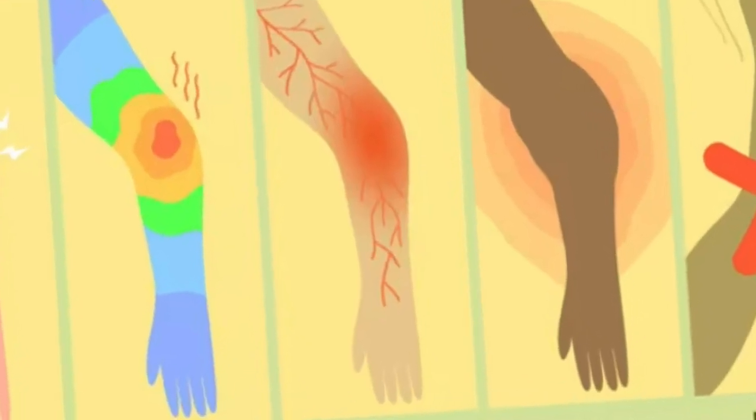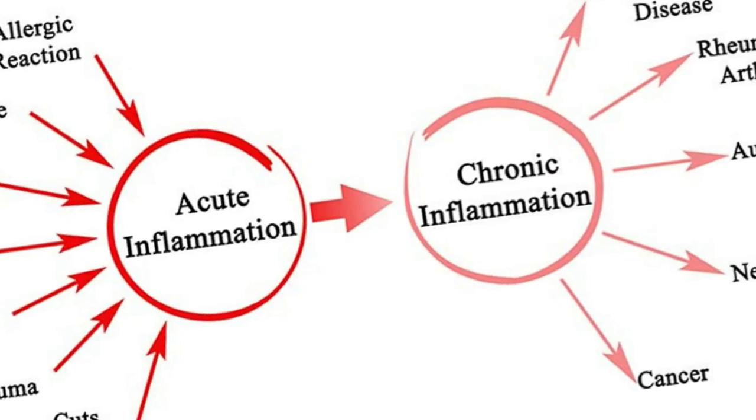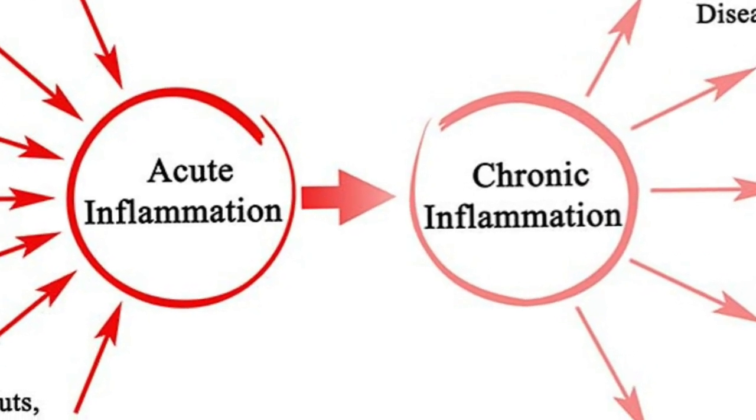So what are some signs of inflammation? Well, the most common signs of inflammation are redness, swelling, pain, and warmth around the affected areas. If you have a fever, that can also be a sign of inflammation. There are many factors that can cause inflammation. Factors such as infections, injuries, and even autoimmune disorders.